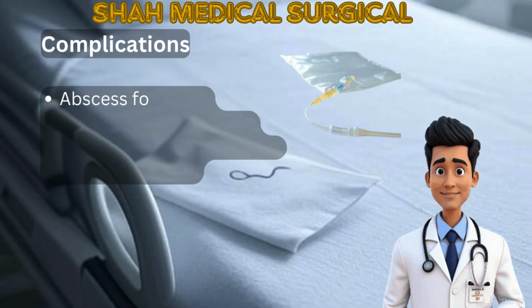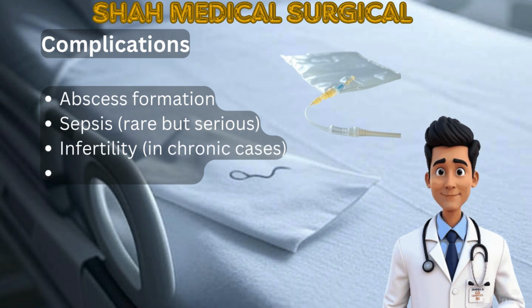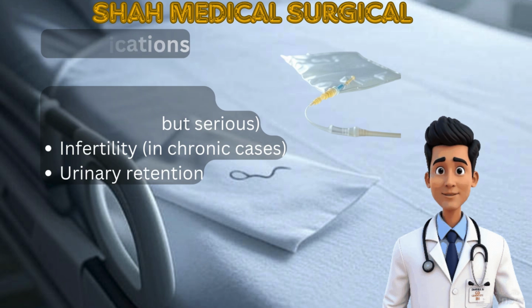Complications. If untreated, prostatitis may lead to prostatic abscess, sepsis, a life-threatening infection, male infertility, chronic pain, urinary retention, requiring catheterization. Early diagnosis and full treatment prevent most of these complications.